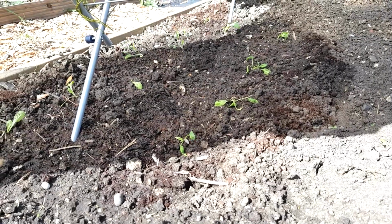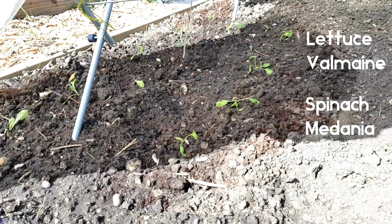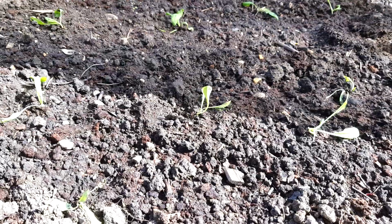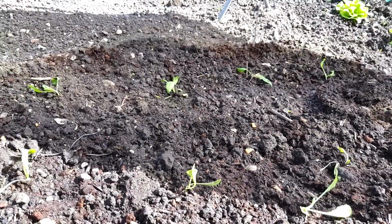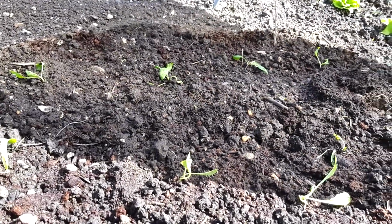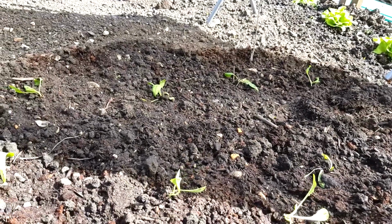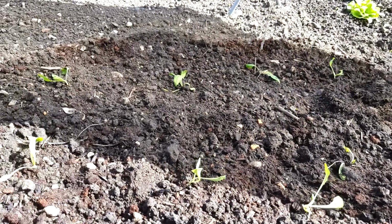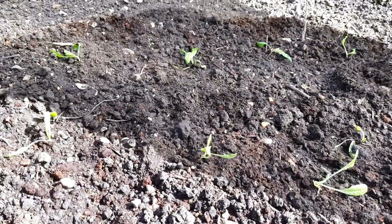I think the lettuce begins with V, I can't remember off the top of my head, and then the spinach was Medina. Yeah, the lettuce and spinach could look happier, but hopefully it'll perk up. I mean, the lettuces at the back, they did, so fingers crossed these will as well. Just need to remember not to go and rake over them like I did with those poor chillies. May they rest in the compost bin.